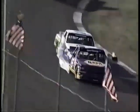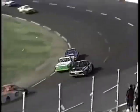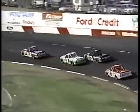Here come the leaders again. Sprague trying it. Inside, outside, all around the town. Hornaday held that low side all the way off the corner down the straightaway. And here comes Skinner to the outside for 2nd place. While they were playing bumper pool, Skinner said, I'm going.